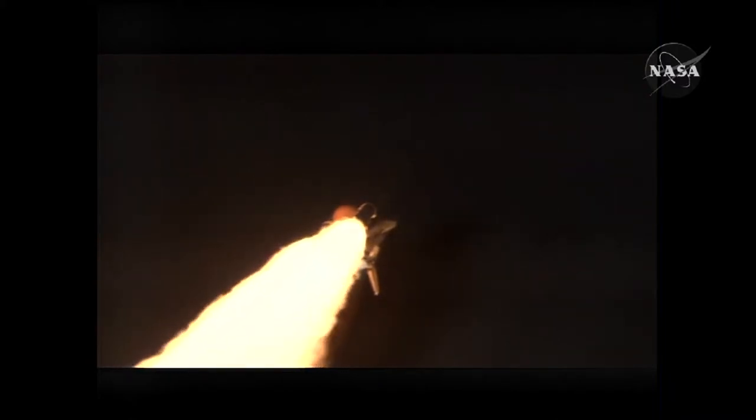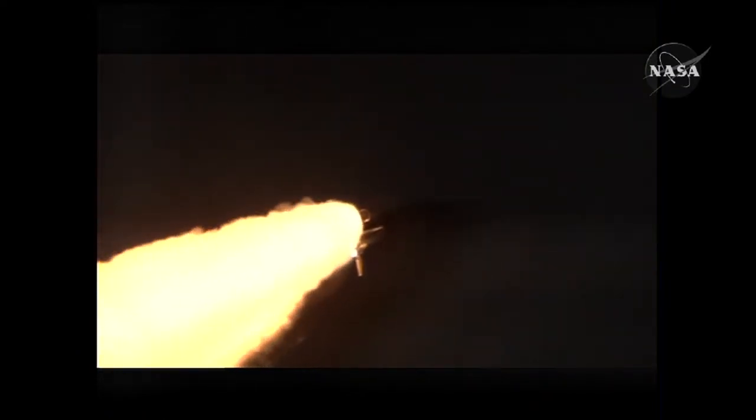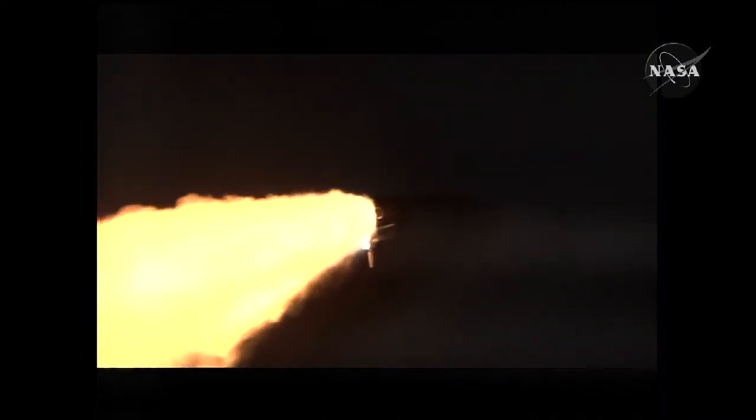Discovery, go at throttle up. The three main engines on board are throttling back up. Now 1 minute, 12 seconds into the flight, Discovery flying at 1,800 miles per hour, 10 miles in altitude, and 11.5 miles downrange from the Kennedy Space Center.